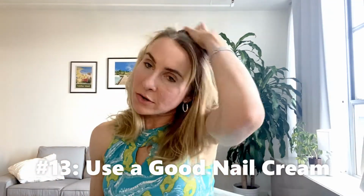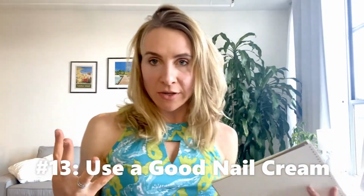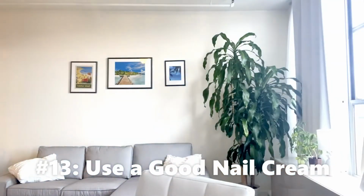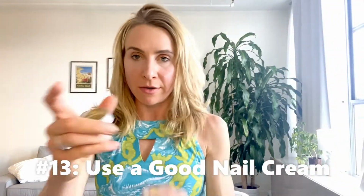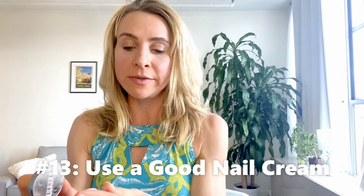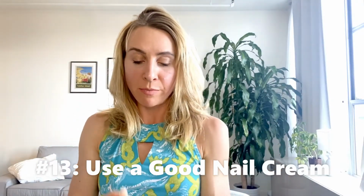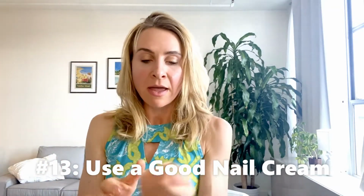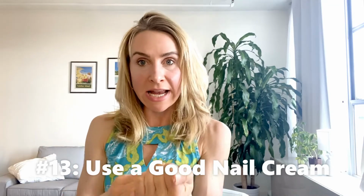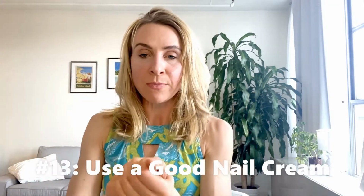Again, I have other articles on how to have natural looking nails that look good, and one of my tips is to use a nail cream. So this is what it looks like. I'm almost out of the Burt's Bees nail cream, but it's great because you put it on your nails and it's nice and thick, but it makes them shiny, and that makes you look younger and more youthful. So that's tip number 13.